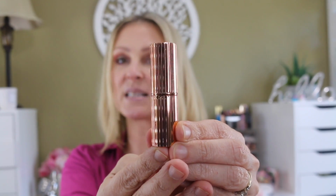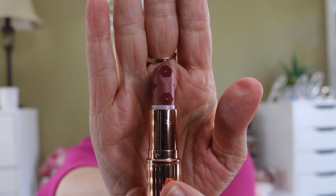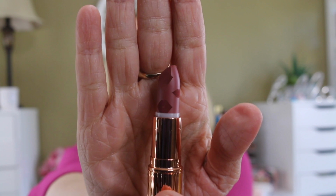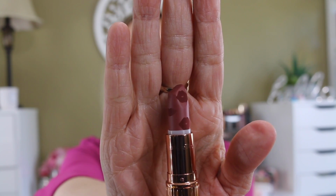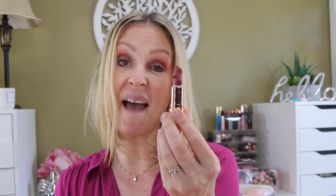Of course, it comes in the standard bullet that looks like this. So nothing really that special about the outer packaging, but once you open it and you pull the bullet up, guys, look at the detail on the lipstick bullet itself. It has all of these cute lips on it. It's just absolutely adorable as you go around. This is described as a nude pink lipstick with a kissable matte finish, and it's absolutely gorgeous.